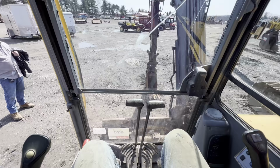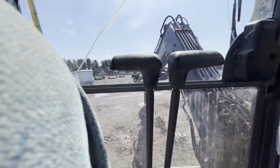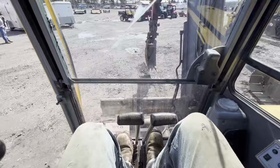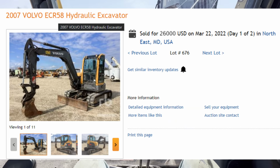Oh, it's got the Diesel Creek belt squeal. I need to own this then. Good bit of slop on that bucket in the coupler. Oh, and the stick. Yeah, I don't know. She's pretty sloppy. I bet you this thing goes for more than it's really worth. I'm gonna say this thing's gonna go for around 27.